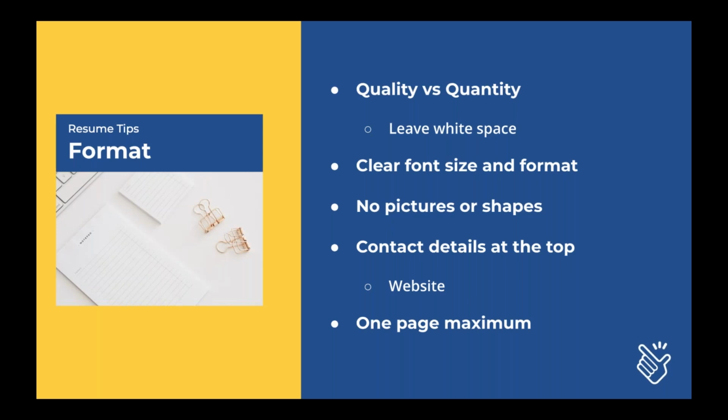Aesthetics are very important for a resume, so leave some white space. Make sure it doesn't seem overwhelming. It's not like opening up a textbook. You don't want the reviewer to be overwhelmed. You want them to be able to find the important details. You want it to be easy to read. And to that note, make sure you use a clear font size and a clear format. So you're keeping it in a way where the reviewer expects to find the information where the information actually is.